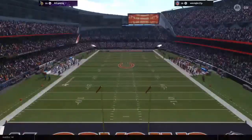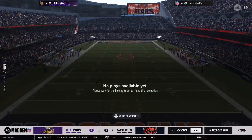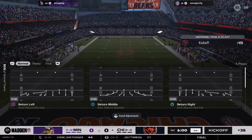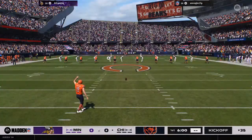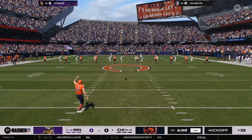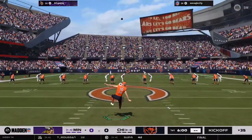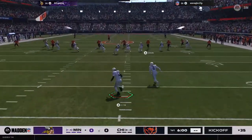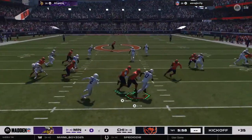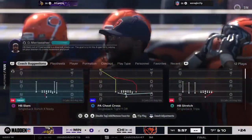For an entertaining battle between the Minnesota Vikings and the Chicago Bears. Ball is teed up. It's their punter, Tory Taylor, to do the honors. And we're underway from Soldier Field. Return coming from the 6. He's brought down at what looks like the 24-yard line.